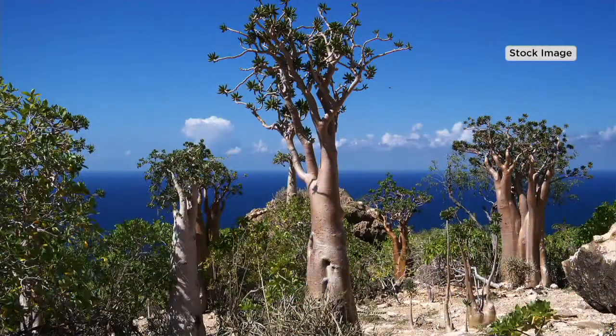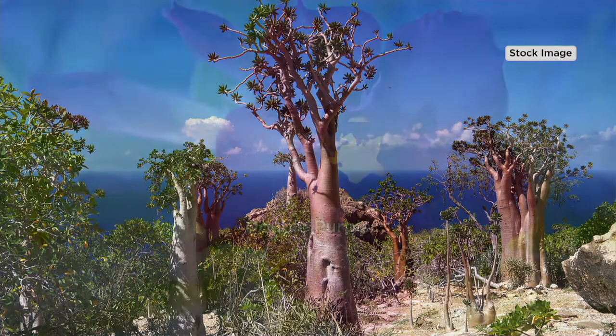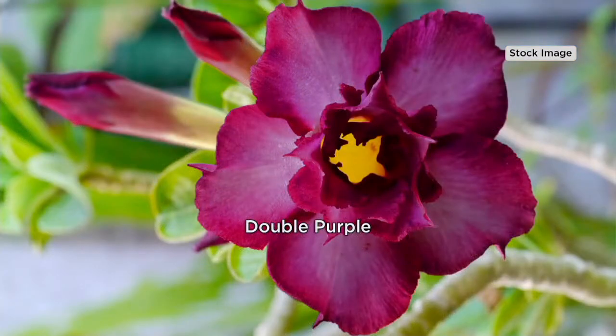In terms of care, I mean, outside in the wild, nobody's watering these things in the desert, and they lived up to 100 years. And I think that is just the coolest thing. The purple has been more popular.